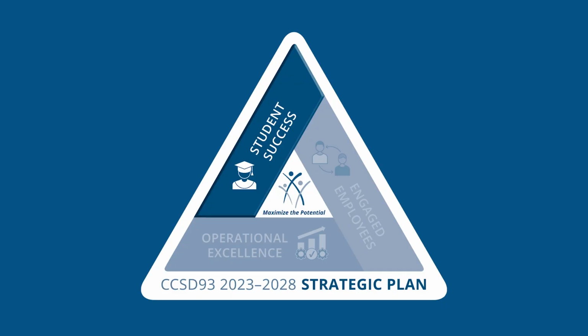Together with students, teachers, parents, and community members, School District 93 has developed a strategic plan to guide the district's actions and a vision for students to identify the skills and attributes they should have by the time they graduate in 8th grade. The first priority of the district's strategic plan is to ensure student success.